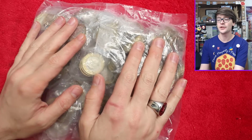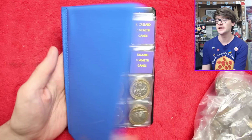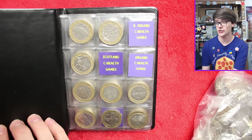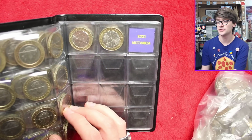Hello and welcome back. Today we've got another £500 worth of £2 coins that we're hunting through, looking for commemoratives, ones with more than face value, but ideally some of the coins we're still missing from the book. We need 3 Commonwealth Games £2 coins, Northern Ireland, Scotland and England. We need the Olympic Rio handover. And we need the last coin for the book, 2021's Britannia.